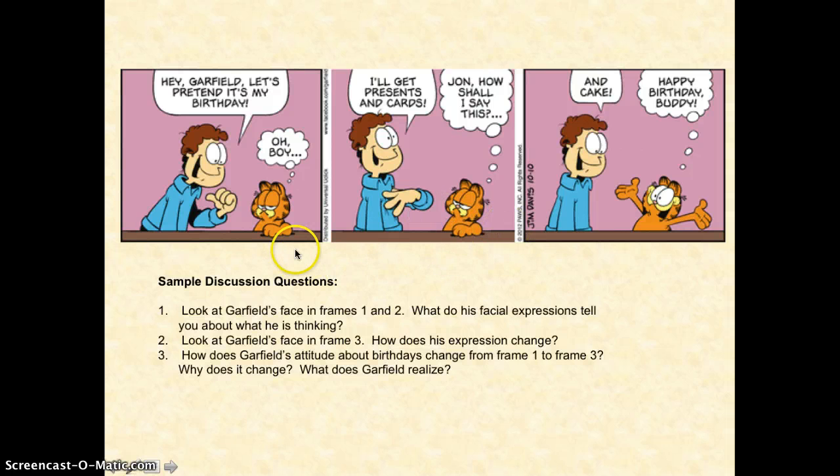We notice that when he's talking about getting presents for his birthday and cards, Garfield doesn't feel very excited. But as soon as John talks about getting cake, he gets very excited. Most likely we can tell that Garfield gets excited at the idea of eating cake. And Garfield is not a little cat, so we could probably tell that he likes to eat some food. So getting cake, we can infer, would make Garfield very happy. Do they tell us that he's happy about getting cake? No, but we can infer from the change in his personality and his expression that it only happened after he heard the word cake that he really likes cake.